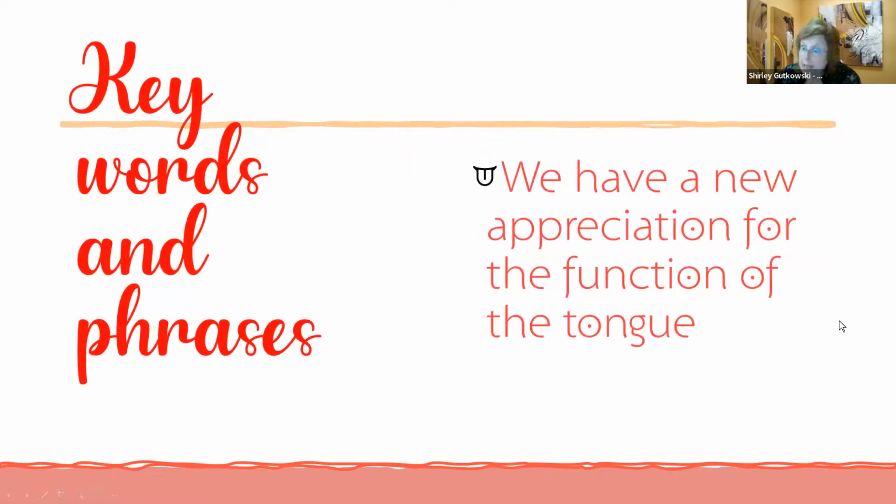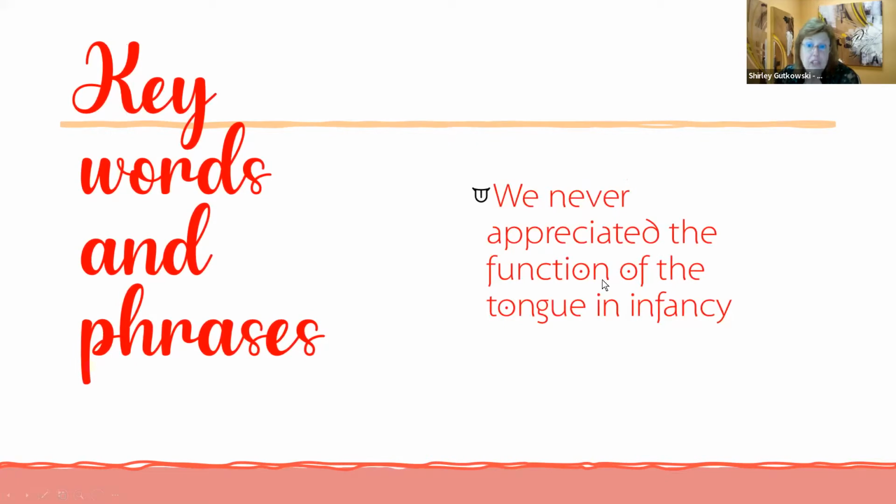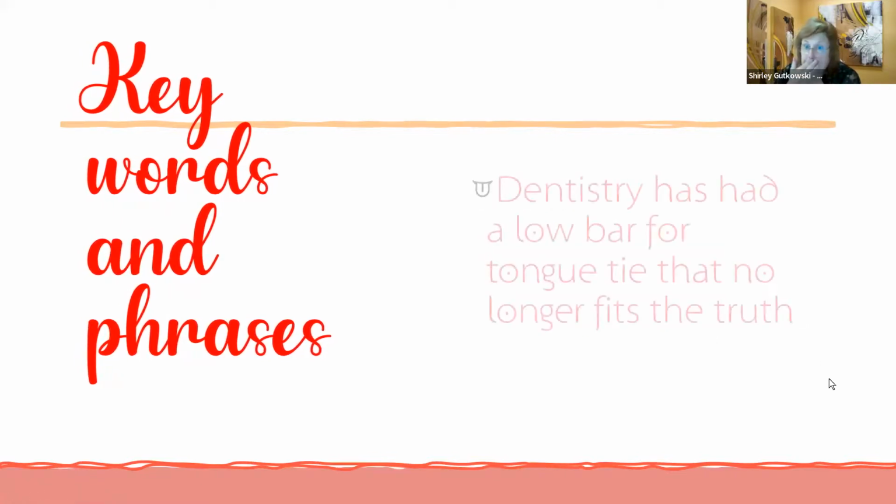And what you can say to them to get them understanding a little faster are a couple of key phrases that I came up with, that one of our top referring doctors uses. We have a new appreciation for the function of the tongue, which is true. We never appreciated the function of the tongue in infancy, unless you're nursing and it's very painful and you have to stop and give a bottle. That part is never even addressed.